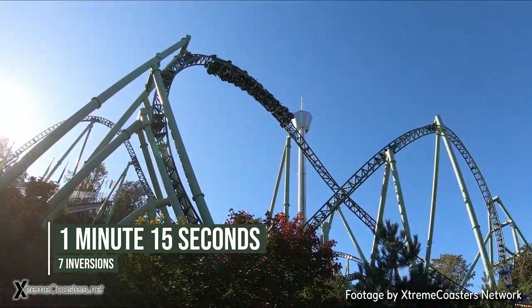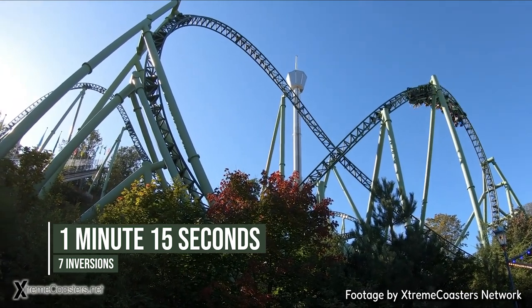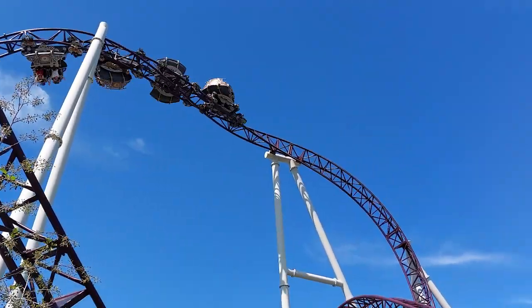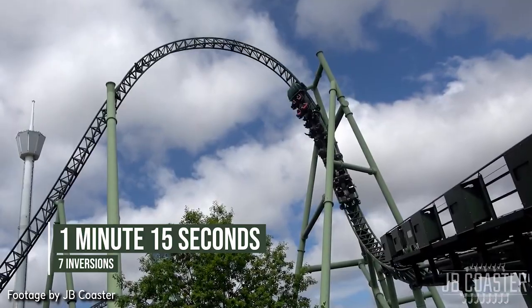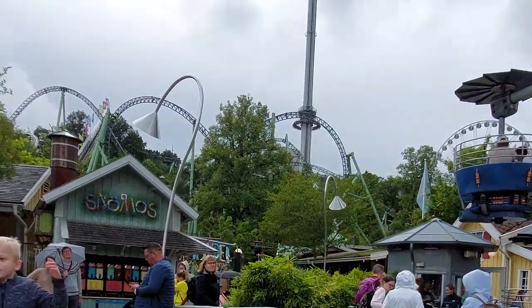It's got 7 inversions throughout the layout as well, which is my personal record for number of inversions on a coaster I've done, now shared with Ride to Happiness. And it's a quite unique set of inversions too, which we will get into soon. First though, we gotta talk about how this ride looks.